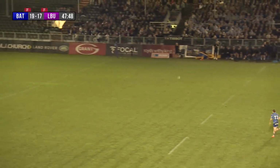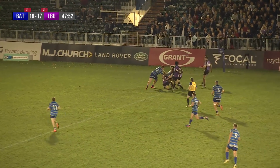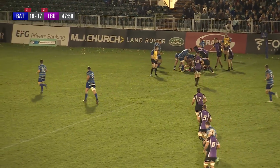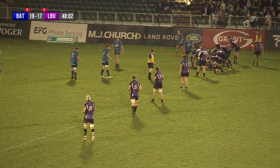They put a kick over the top, and there are droves of them chasing through as purple floods through the Bath ranks. Bath mop it up, but Leeds Beckett still apply the pressure. They had 4 men in purple jerseys chasing down.